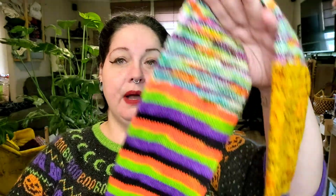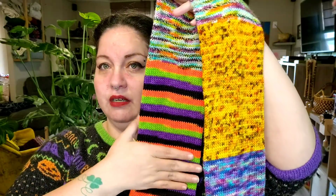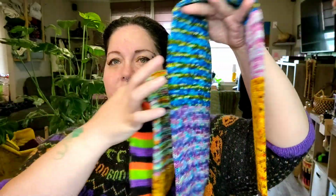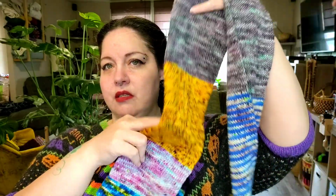So the next thing that I finished was another scrappy scarf. And this one, I loosened the tension a whole bunch on. I think I made it as loose as I could possibly go. And I think I ended up with like 5.5 inches wide here for this scrappy scarf. So we've got lots of leftovers. This is some leftover Crater Lake. This is some K-pop. This is Autumn. This is some Trilogy yarns, and I can never remember the name of the color.